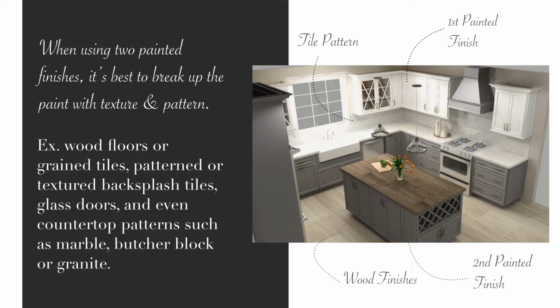Another element that you could pull in would be a textured backsplash, whether that's a natural stone or a subway tile that has a bevel to it, just something that brings in more dimension and depth so that you don't have all really flat surfaces with your painted cabinets.